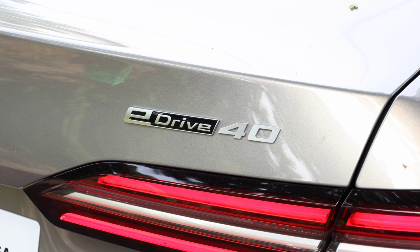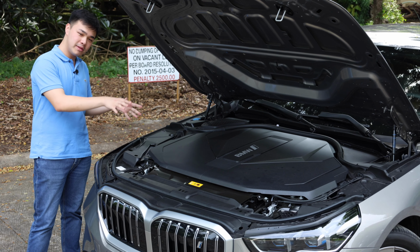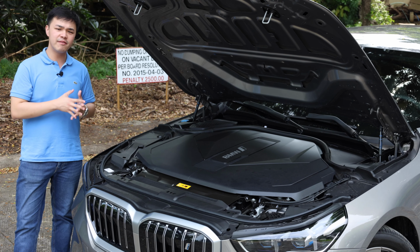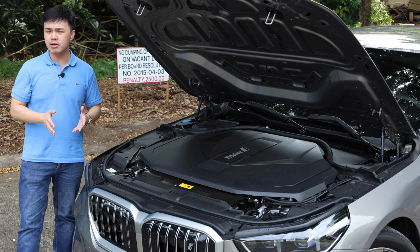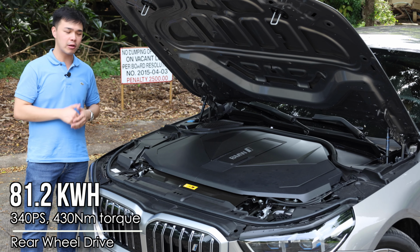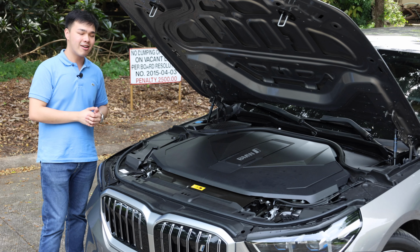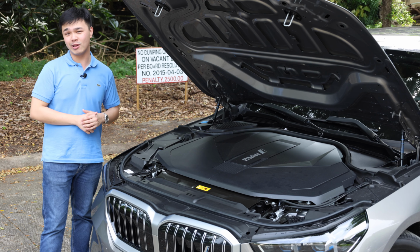Now let's talk about the powertrain. This is electric, right? So you don't really have an engine over here, but as usual, we'll open up the hood just for tradition's sake. So anyway, what you have here is a rear-wheel drive motor, 81.2 kilowatt hours of battery, giving you 340 horsepower and 413 Newton meters of torque. Plenty of power for the size of this vehicle, right? But in terms of weight, this car is ridiculously heavy. This weighs 2,205 kilograms or 2.2 tons.